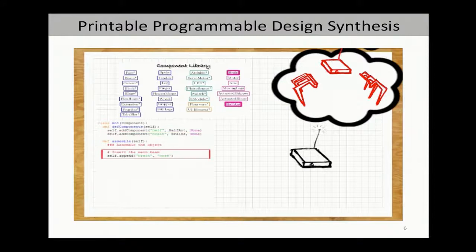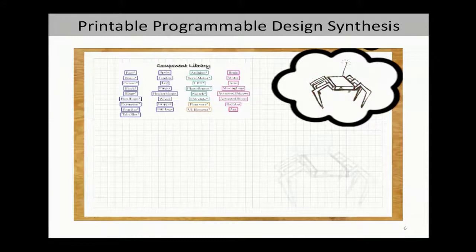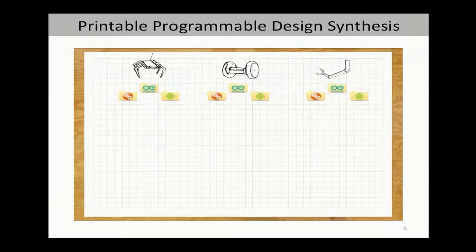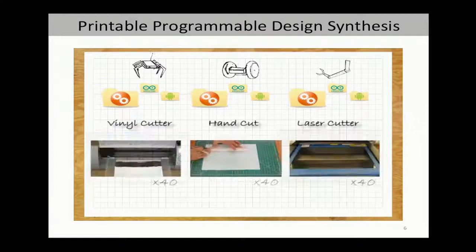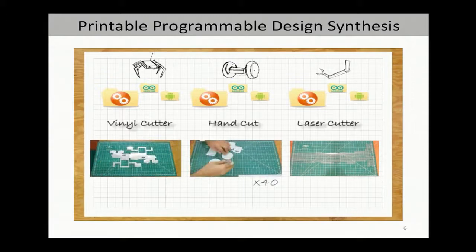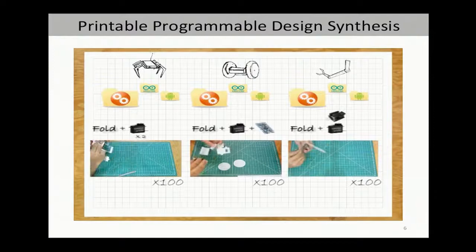And so here you can see we're trying to create a walking robot. Maybe this will walk around the house and play with your cat, or maybe it will explore environments to find hazards such as leaks of gas or similar things. And so here you can see right now, we're at the level where we can assemble these simple components such as legs, bodies, wheels, and then this shows the process, three different options for making it. There's a vinyl cutter, a laser cutter, and using a manual razor blade.